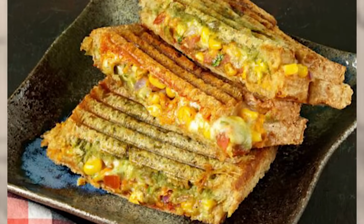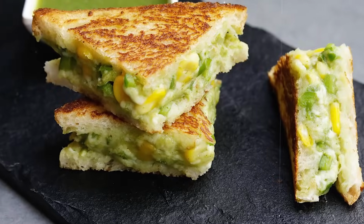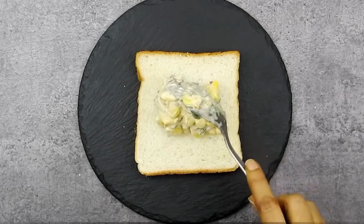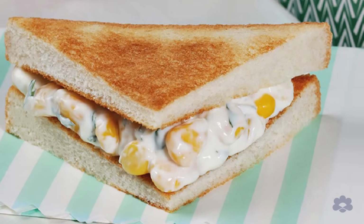Popular during times of scarcity, it reflects an era when homemade simplicity was treasured. The creamed corn sandwich continues to evoke memories of classic American comfort food, offering a taste of a bygone era that many still enjoy for its warm, familiar flavors.